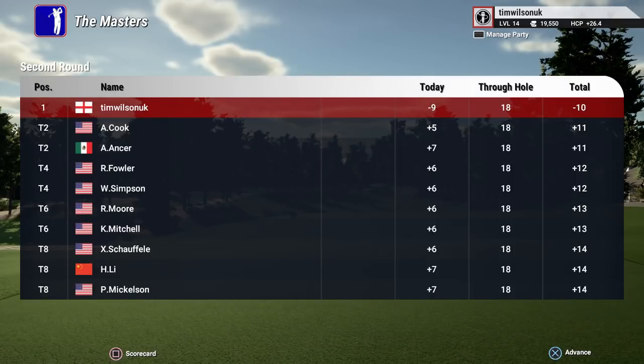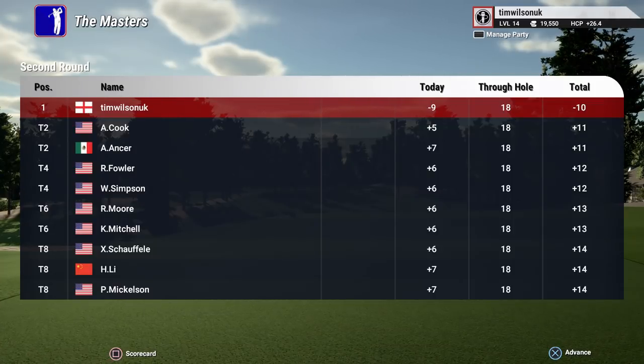Yeah, there's 10 on the front page of the leaderboard there, 7 of which are Americans. So much like in the real Masters at the moment, there's a lot of American representation on the first page of the leaderboard.